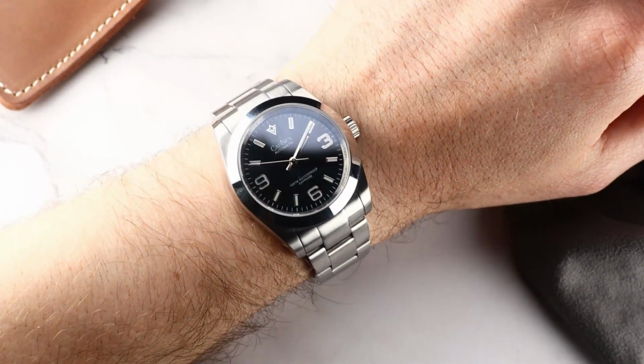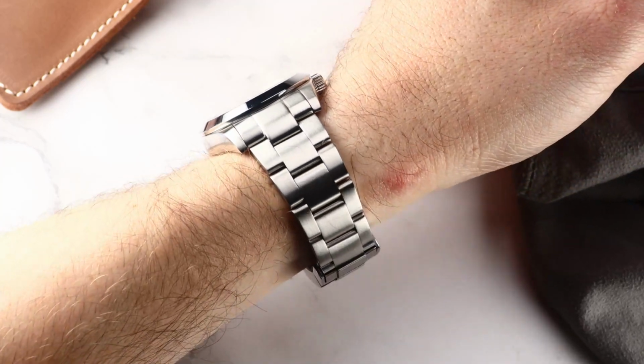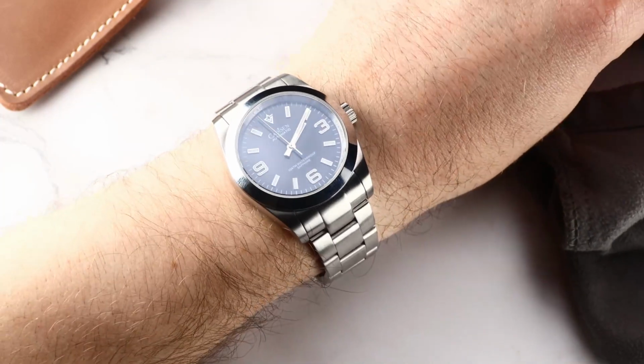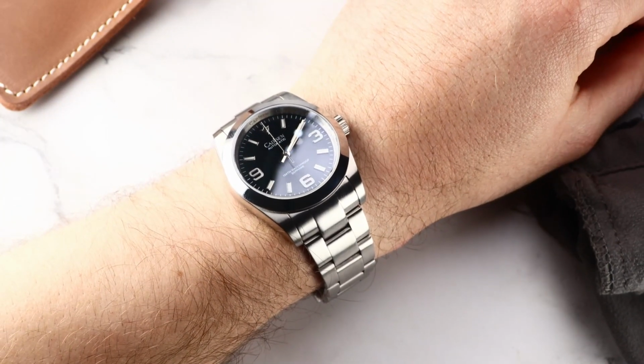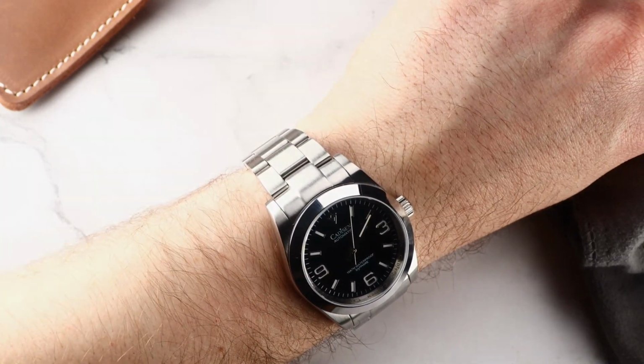But what is so special about this? Well, it's cheap, it's well spec'd, and when I say it's well spec'd, I mean it features the NH35 movement, and at the time of filming this is $76 according to the AliExpress listing. It's 36 millimeters, and oh, I almost forgot, it still has to have some negatives, it's a homage. I mean, I didn't say it was going to be perfect.